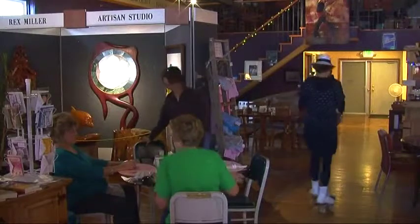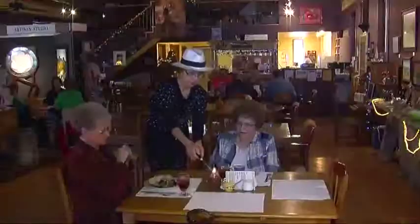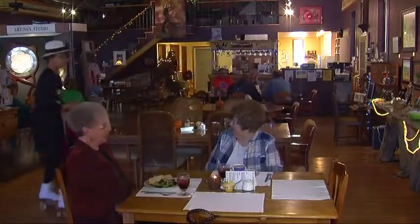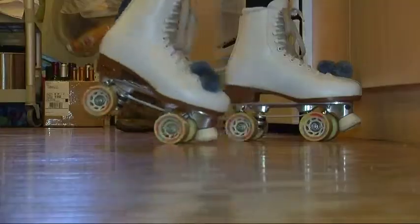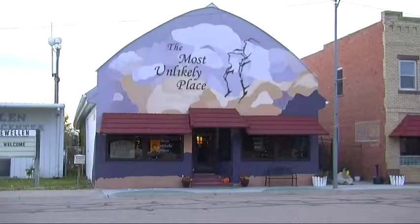It takes a lot less energy, actually, to skate than it does to walk. My husband and his brother moved a table out here close to the door, really far from the kitchen. And I thought, oh, I think I need my skates. Cynthia, her husband, his brother and sister bought the building for the most unlikely place from its previous owner, on the condition it wouldn't be just used for storage.